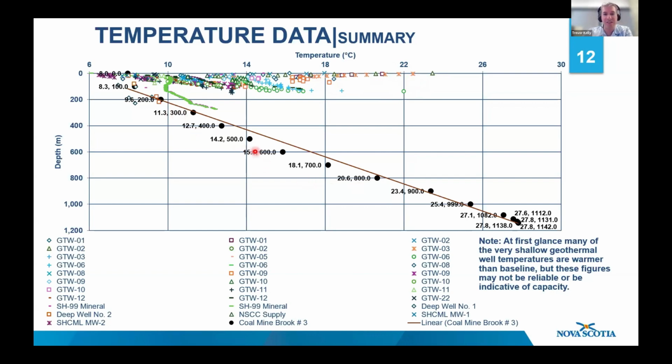These points here that are labeled with the trend line refer to a coal bed methane exploration well that was drilled very close to the mine workings. Those really form the basis of our knowledge of the geothermal gradient of that area. That borehole reached a depth of over 1,100 meters with a temperature of approximately 28 degrees bottom hole.